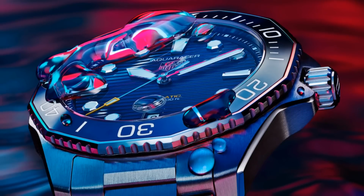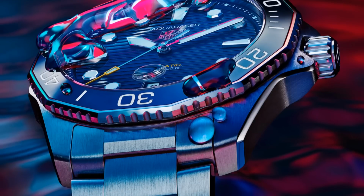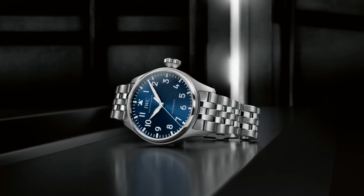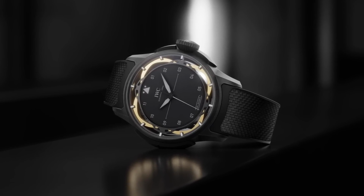But the watches which have made it into this video include a rather brilliant new TAG Heuer dive watch, perhaps the best in the last generation, and a really very impressive year for IWC, with several new watches which promise an awful lot in terms of the overall direction of their pilot's watch range.